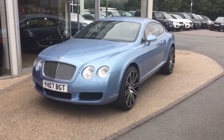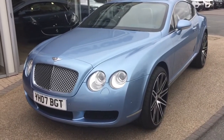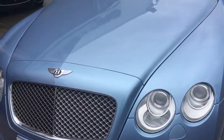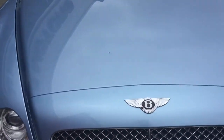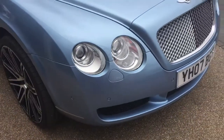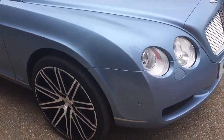Just going to do a walk around the Bentley Continental GT for you. Lovely 6-litre engine, as you'll know. Now, the condition of the car is absolutely superb. You know, for its age and mileage, really couldn't be any cleaner than it is, John.